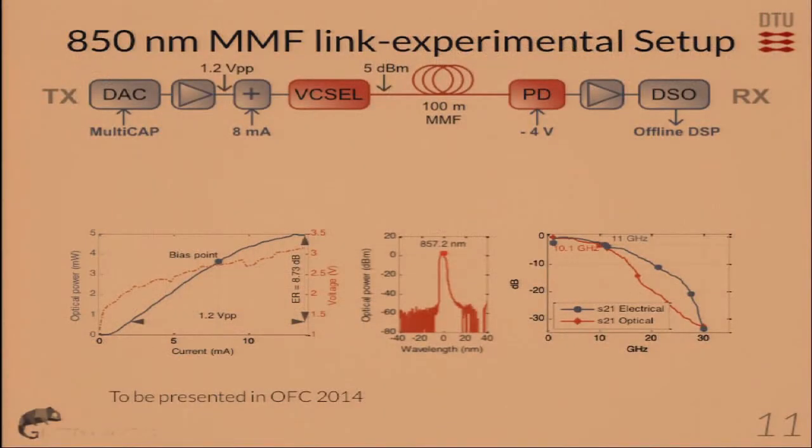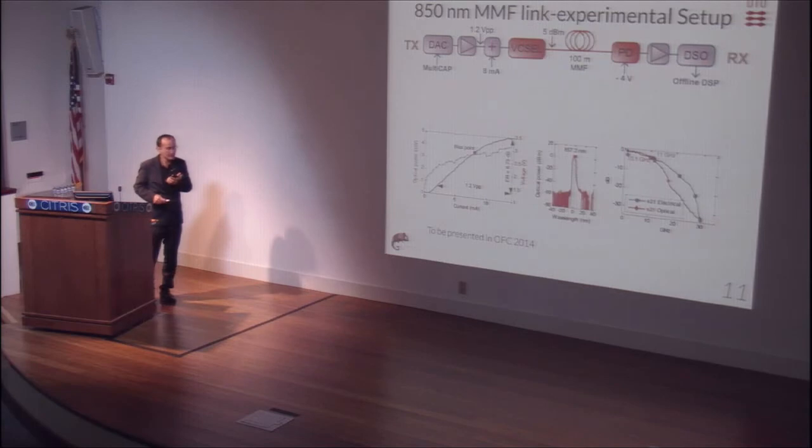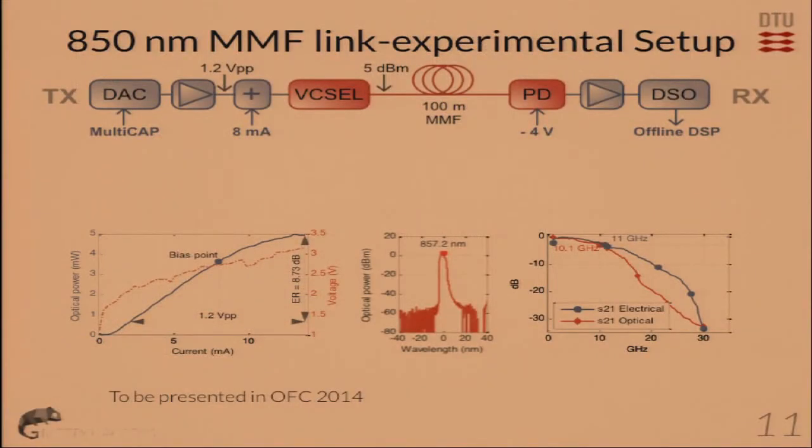So with better devices, they could have a smooth roll-off. We are pretty confident that this is one way where you can already, with today's electronics, chips, VCSELs, achieve 100 gigabits over 100 meters, even more, of multimode fibers. So this is not published yet, so you will hear more details from my students in a few weeks here at OFC 2014.